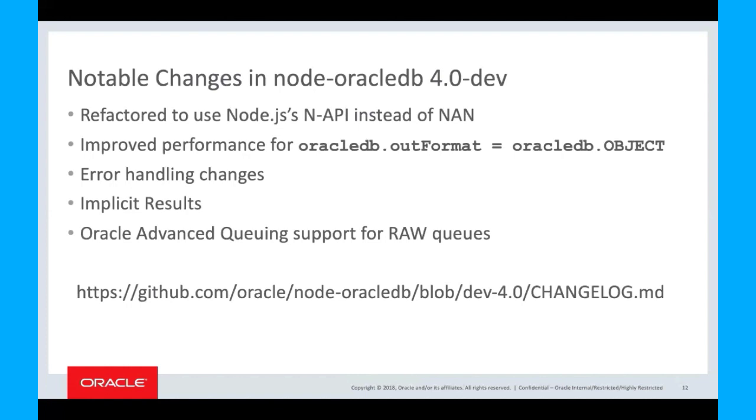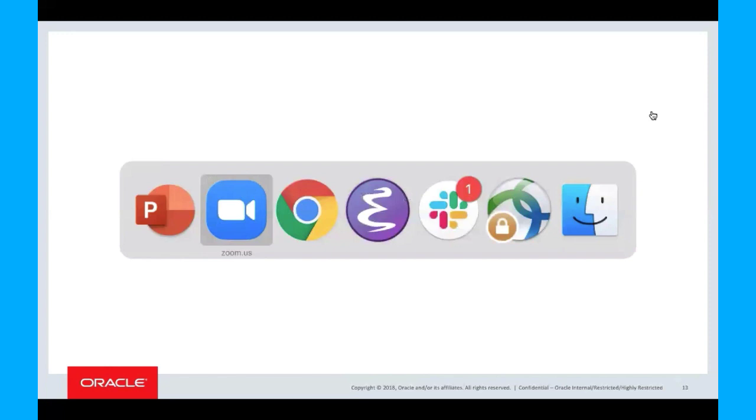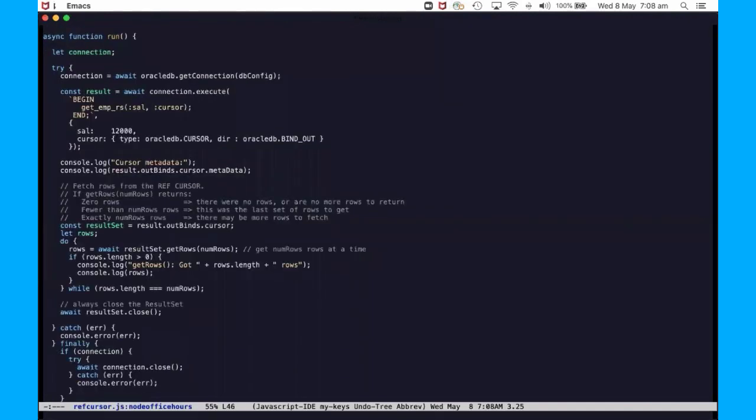Apologies. Need to crack the whip on that one. I've just got back from a nice vacation, so we need to buckle down and do some stuff. Let's go into a demo, and then it'll be over to you all to ask questions. Let me start with implicit results first, and I'll actually go back to pre-implicit results.